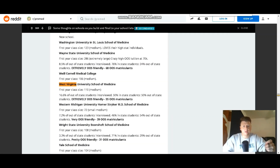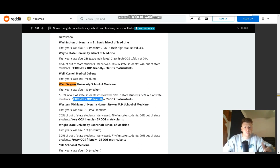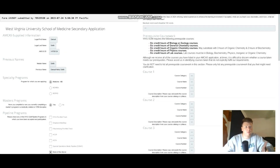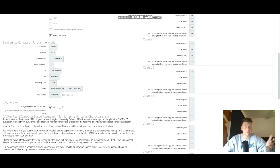All right, so this is how it can get a little bit deceiving. If I wanted to apply to West Virginia, which I did, I just recently applied there and filled out their secondary app and everything. I would read this list and say, oh okay, you had 55 out-of-state matriculants, extremely out-of-state friendly. Oh yeah, let me apply there, which I did. So this is my secondary to West Virginia. Submitted everything. This is just the receipt for it because I've already filled it out.